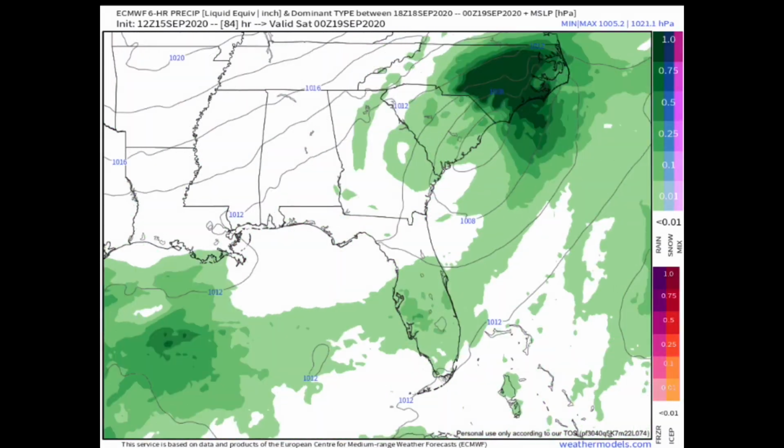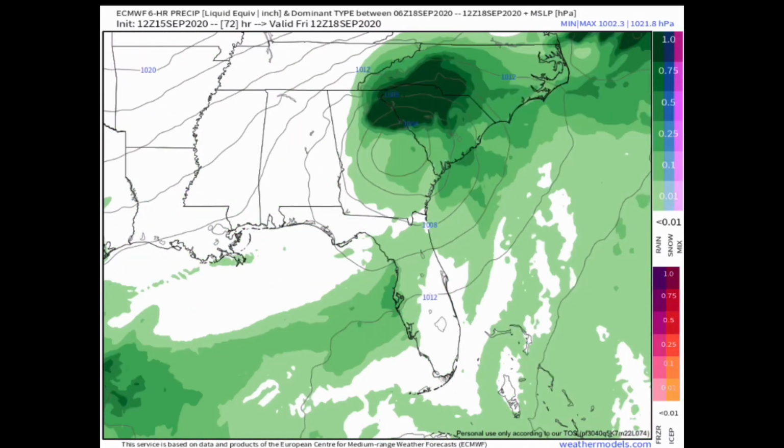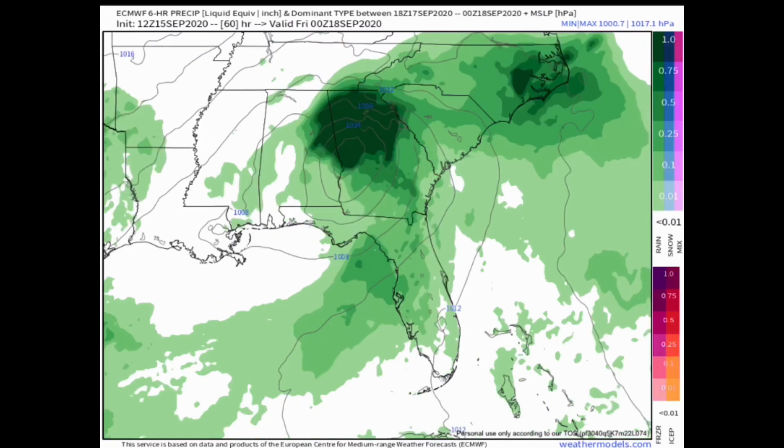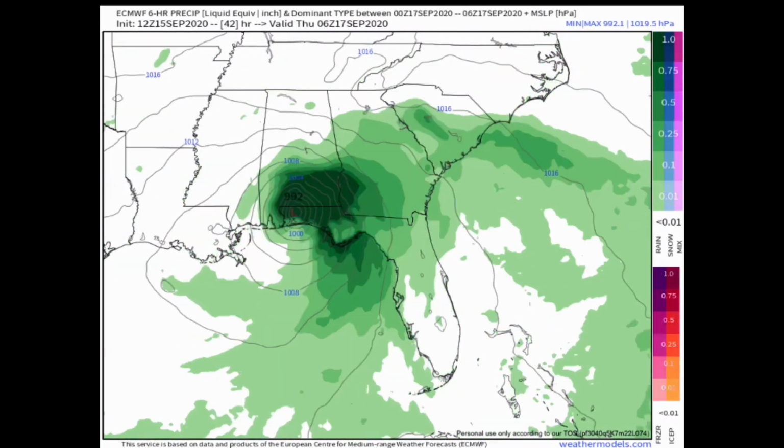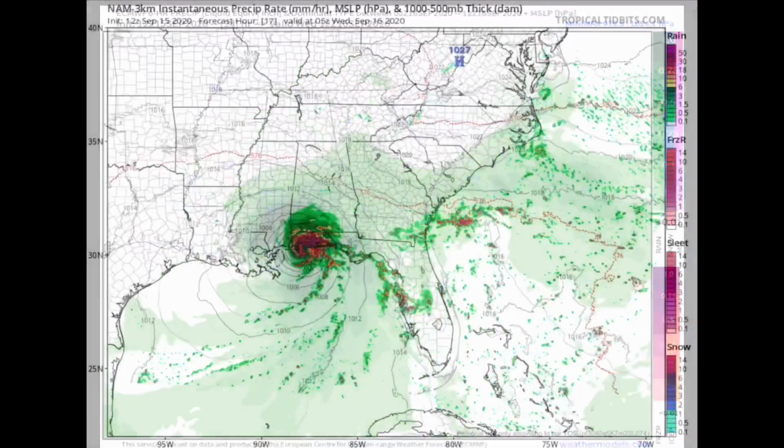So the image you saw, the video you saw before, was the GFS run through, and this is the European, which is more south, which is more impactful as far as heavier rain, more deeper into the state. So we're going to watch this.